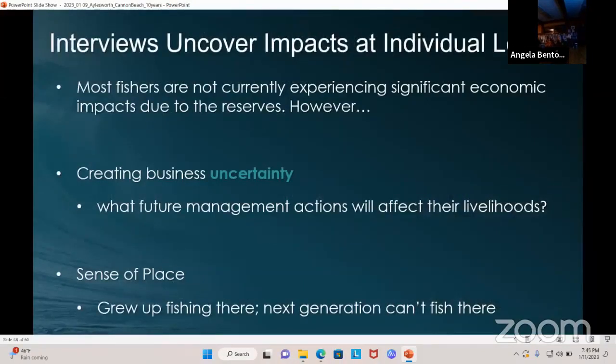And then, as we drill down to an individual level, across the coast, in general, if you talk to individual fishermen, most of them will admit that they haven't experienced significant economic impacts due to the reserves. But the reserves are one of many things that cause uncertainty as they plan their business. What sort of new conservation or management measures are coming next? And how is that going to impact my business model, of where I go, how I go, when I go?